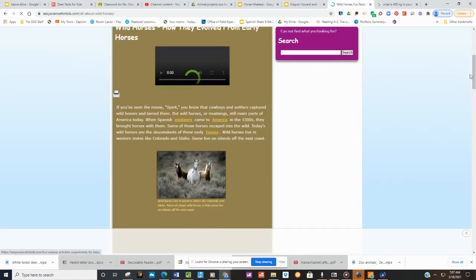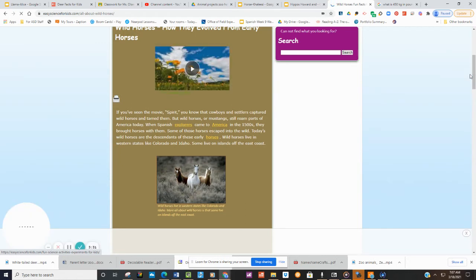So it says, if you've seen the movie Spirit, you know that cowboys and settlers captured wild horses and tamed them. But wild horses or mustangs still roam parts of America today. It says, when Spanish explorers came to America in the 1500s, they brought horses with them, and some of the horses escaped into the wild. Wild horses live in western states like Colorado and Idaho. Some live on islands off the East Coast.